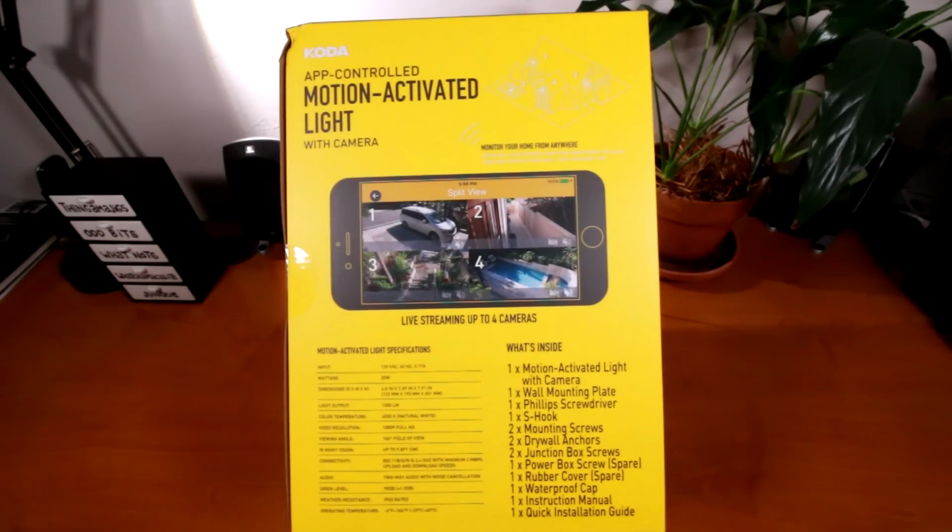Some other neat things here that I wasn't expecting was the two-way audio, which is really a premium feature in a lot of these cameras. It actually has a siren. It's IP65 weather rated, which is really important because it will be going outside, and I live in Florida where we get some pretty heavy rains, and it should operate between temperatures of below 4 degrees Fahrenheit all the way up to 104 degrees Fahrenheit.